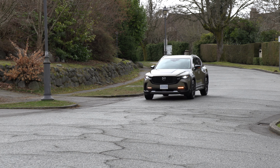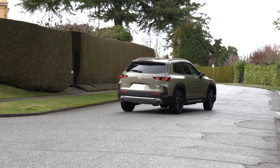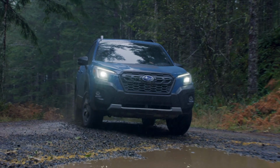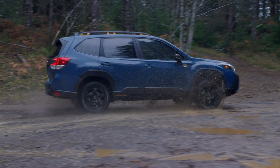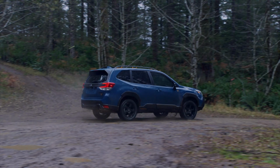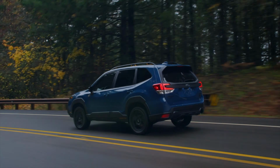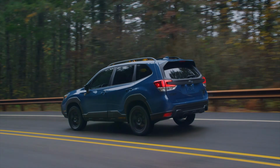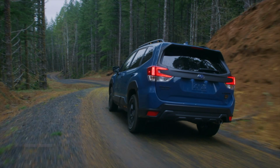The Meridian trim of the CX-50 is not any more capable than the other CX-50 models. But of course, the Forester Wilderness is a little bit more capable. I don't know. I prefer the look of the CX-50 Meridian trim over the Forester Wilderness. I mean, that cladding, you've got to be the kind of person who likes that kind of stuff. Yeah, it really is a different vibe.